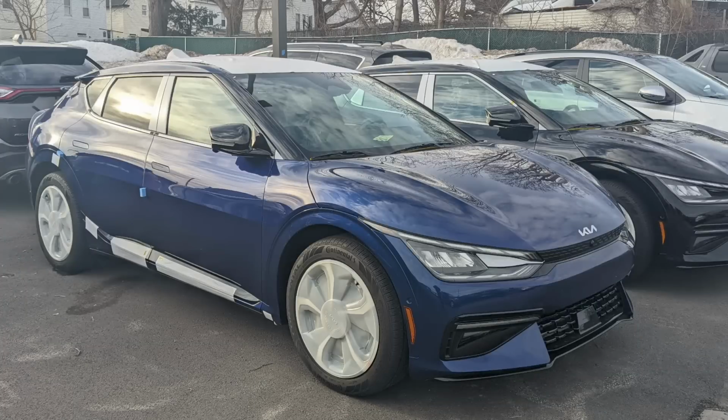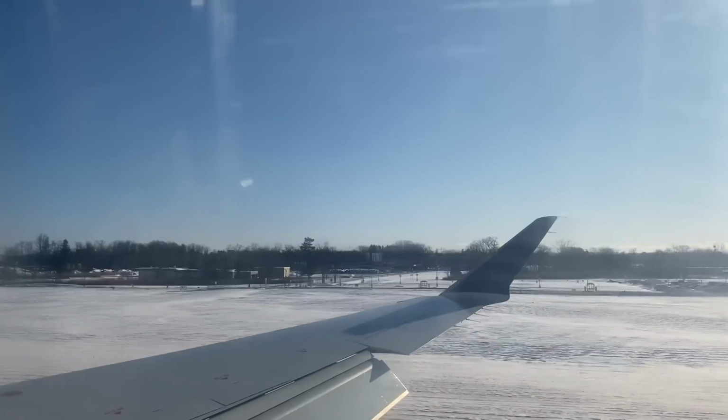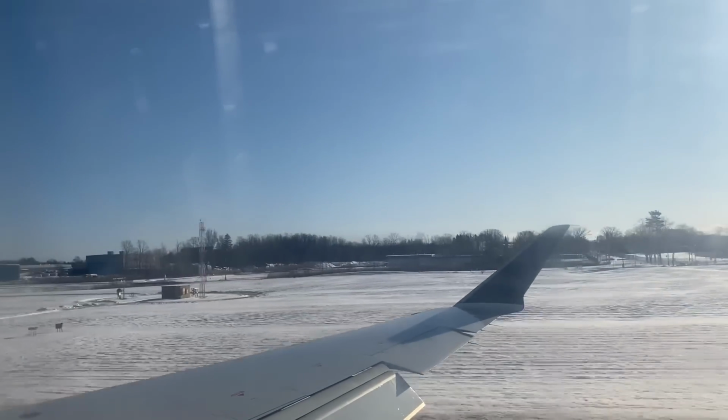I bought this all-wheel drive GT line EV6 just over a month ago. As you'll find out, I'm in California and I had decided to purchase the car in New York so I wouldn't have to pay an outrageous markup. Once the car arrived at the dealer, I had scheduled a flight to fly out and pick up the car. Well, even before I flew out, I got a call from the dealer about the first problem.